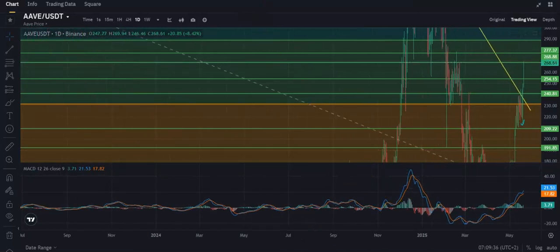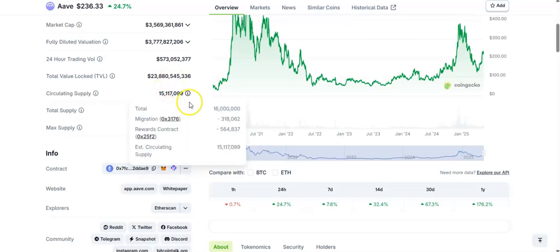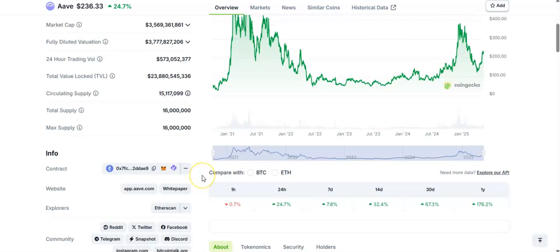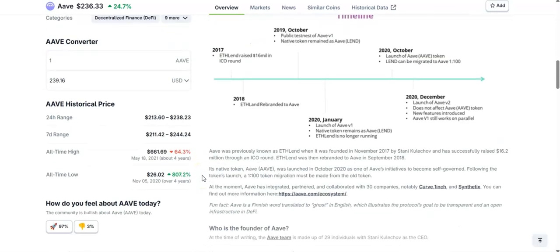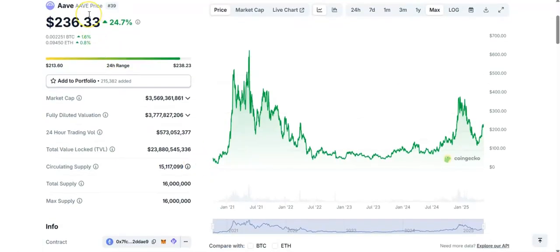And let's take a quick look at the tokenomics, guys. Max supply is 16 million. Circulating is almost all of that, so that's actually pretty good. That's what you really want to see. It really can't be diluted that much. Now, all-time high was 661, so you're still getting a 64% discount at the moment, which, in my opinion, is still pretty good if you have the money to buy AAVE, guys.